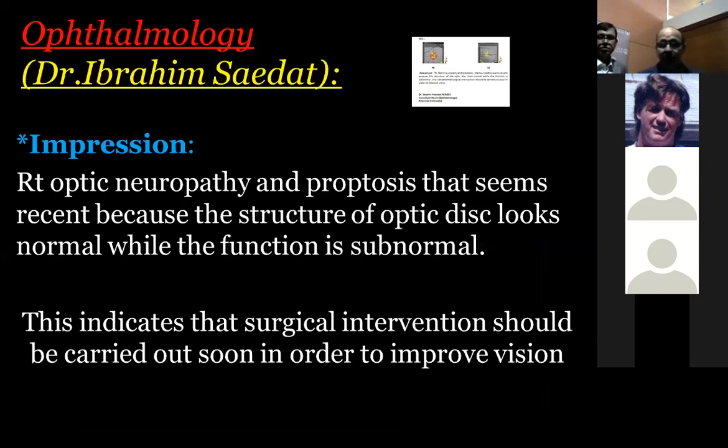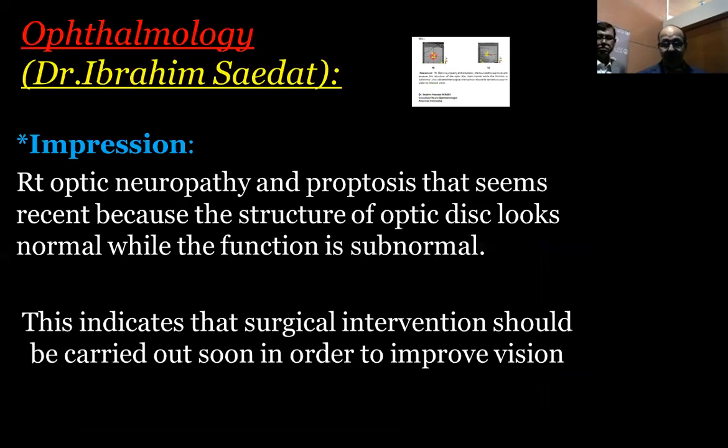There's a right optic neuropathy and proptosis that seems recent, because the structure of the optic disc looks normal while the function is subnormal. This indicates that surgical intervention should be carried out soon in order to improve vision. If we don't hear this message, the patient will go blind in a few days to a few weeks. So if you listen carefully, you might hear the voice of the optic disc. Please, Dr. Speh, help me and intervene in 1, 2, 3 days, something like that.